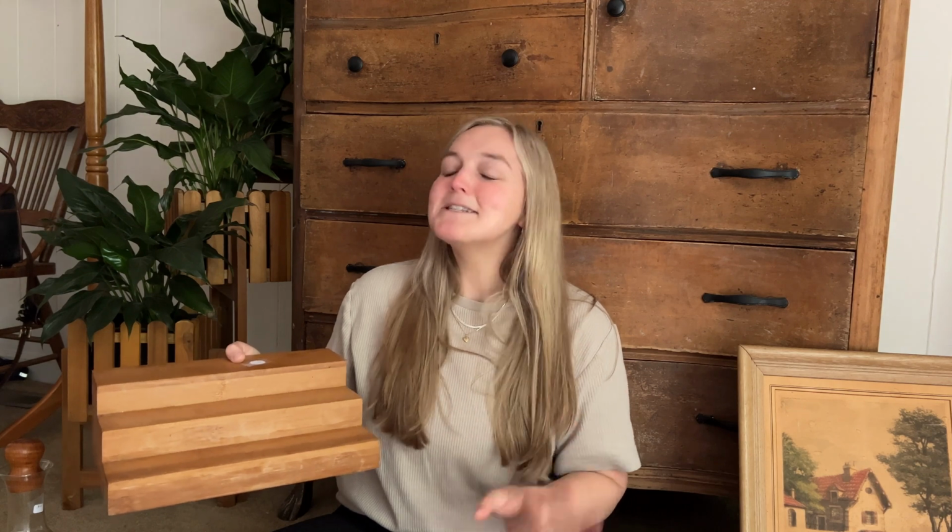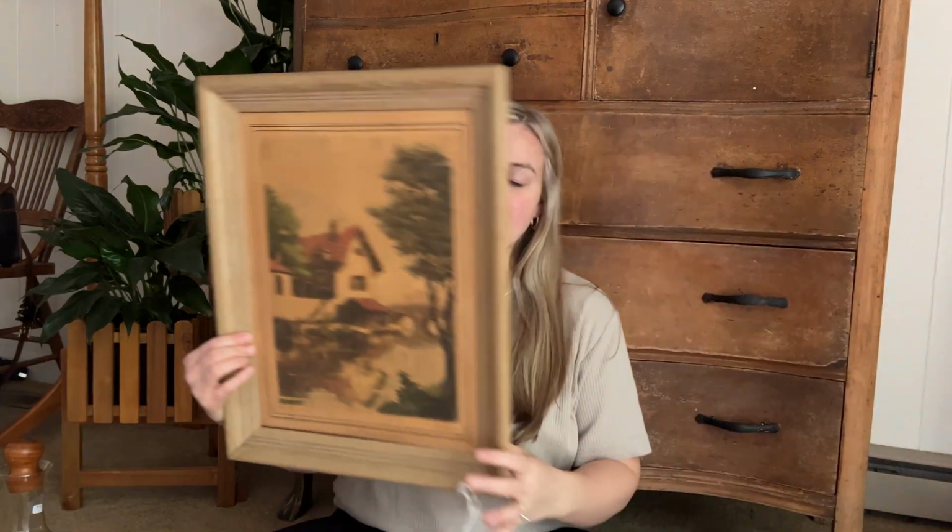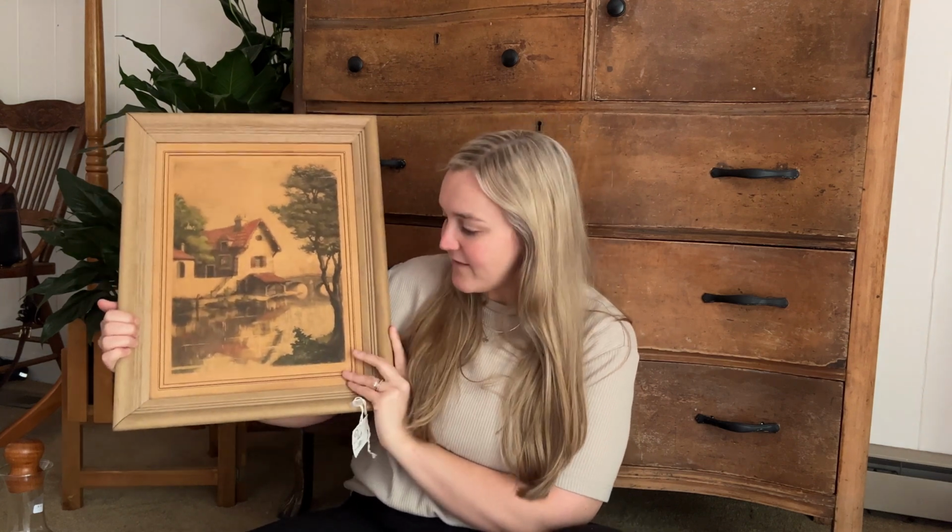And maybe we'll do a vlog soon of organizing the bathroom space, but that's something that has been on my list to do. I'm struggling in there. It's really unorganized, and it needs a little TLC. So maybe we'll do something with that sooner than later. But yeah, I was excited to pick up this spice rack to use specifically on a different shelf in our bathroom.